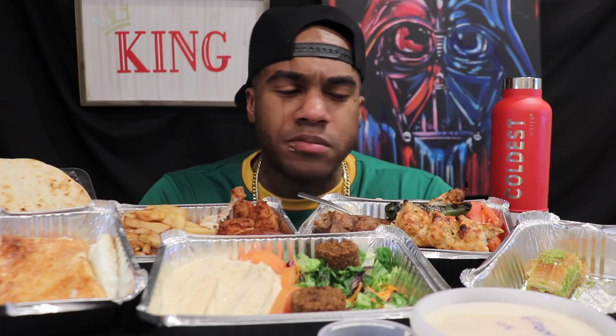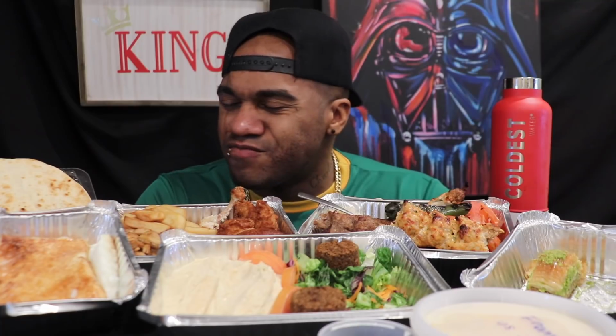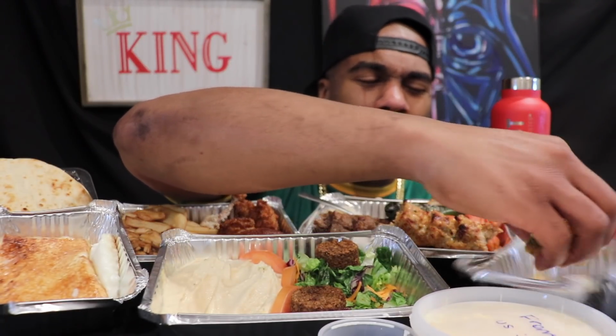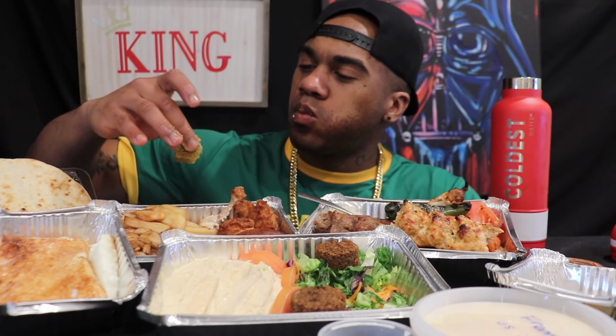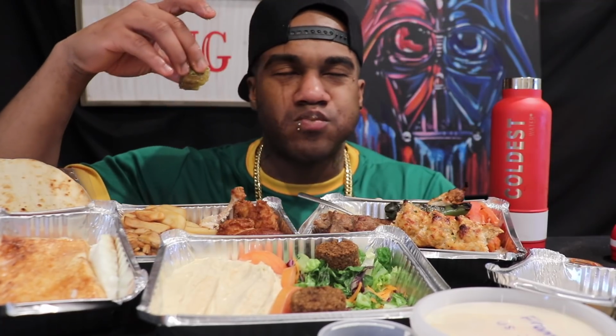That is A+ baklava. You can tell they layered the phyllo dough. You can tell they let it soak in that honey mix. It's so sweet. Oh. It's so good.